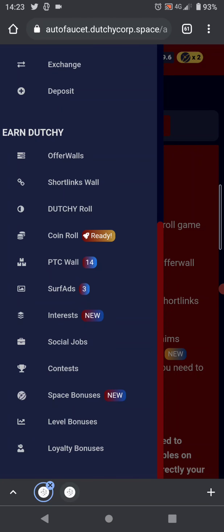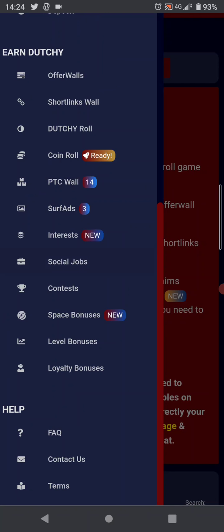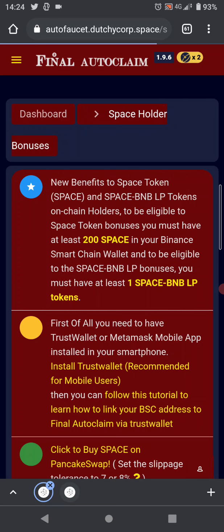What else is it showing? Seen the social jobs. So space bonuses, they're a bit difficult to sort out, but let's have a look at those. New benefits of the space token and space BNB LP tokens on chain holders. To be eligible to space token bonuses, you must have at least 200 space, so it's worth collecting this space token. It's got to be in your Binance Smart Chain wallet, and to be eligible to BNB LP bonus, you must have at least 1 space BNB LP token.